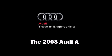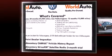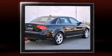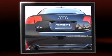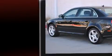Climb inside the 2008 Audi A4. Smooth gear shifts are achieved thanks to the 2-liter 4-cylinder engine, providing a spirited yet composed ride and drive. The engine breathes better thanks to a turbocharger, improving both performance and economy.